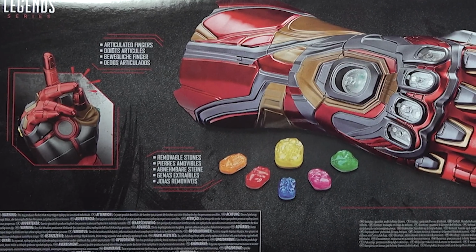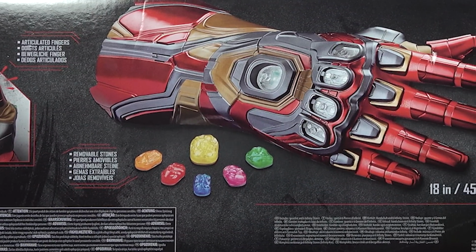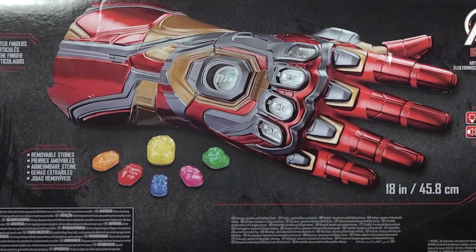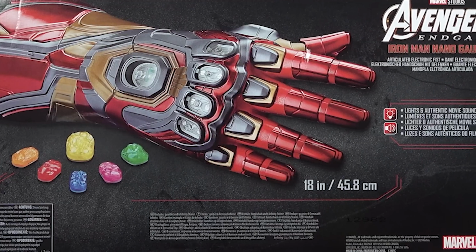Let's open it up. Let's take a look and see what we got. It looks like it's got some really, really cool features and accessories back there. And just check that out. Looks so cool. Lights and authentic movie sounds. Ooh, articulating fingers.